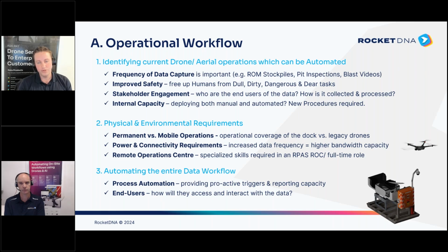And so the beauty of deploying the dock specifically within mining scenarios is that there are a couple of quick wins in terms of the areas and the endpoints as well. Be that ROM stockpiles, pit inspections, or blast videos, which are typically recurring on a daily basis. And these are those kind of applications that fit very, very well for the dock system as well.